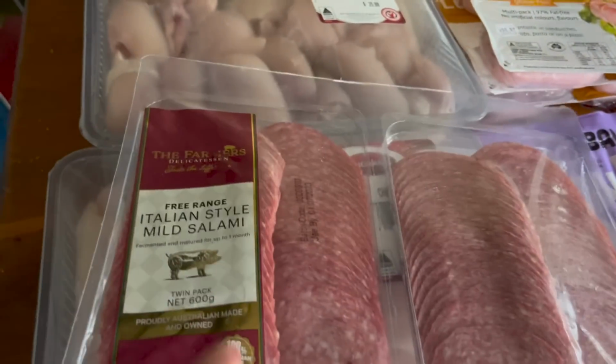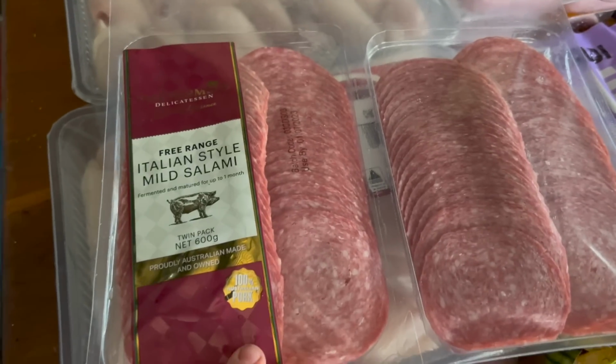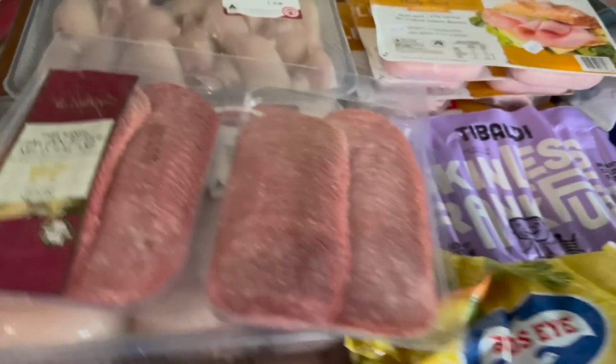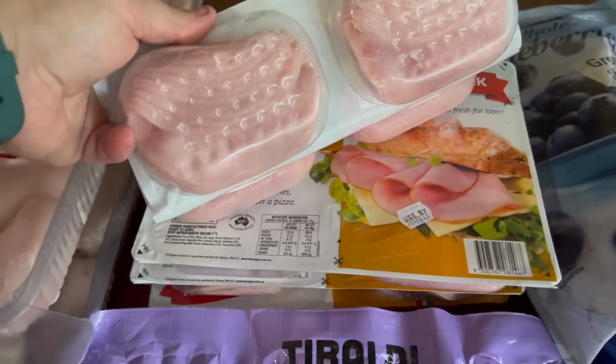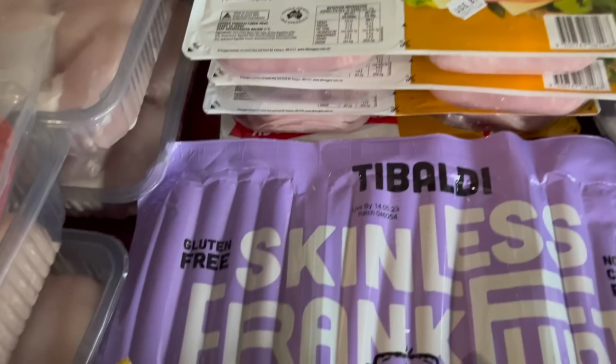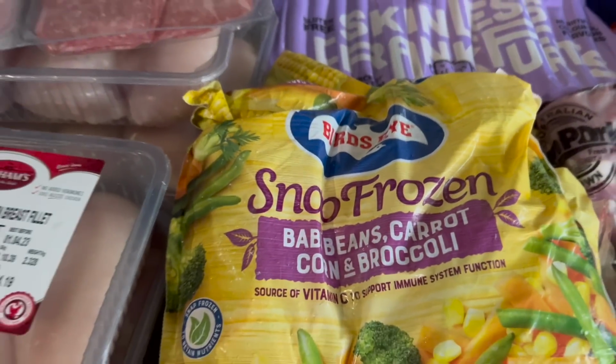I got some of this Italian style mild salami. It was on special, which works out cheaper than the cheap salami, and it's really nice. I got some leg ham for the kids. I like these little containers because they last longer in the fridge. Hot dog sausages for hot dogs tonight. I got a few bags of frozen vegetables, but we do have some still left in the freezer.